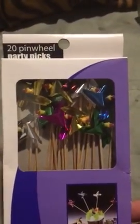And then at the Salvation Army store, the only thing that I got crafty related was these pinwheels. They're party picks. And I've got something on my Facebook pop up or something. Who knows?